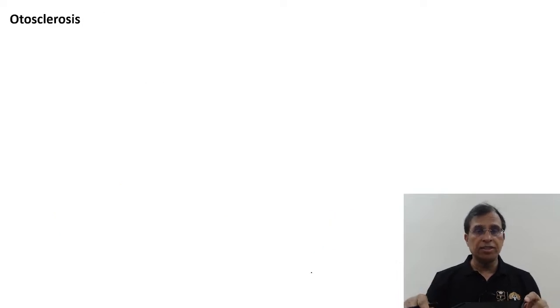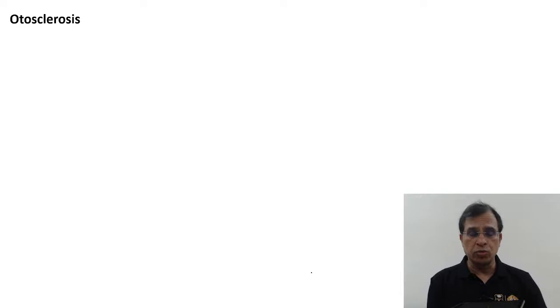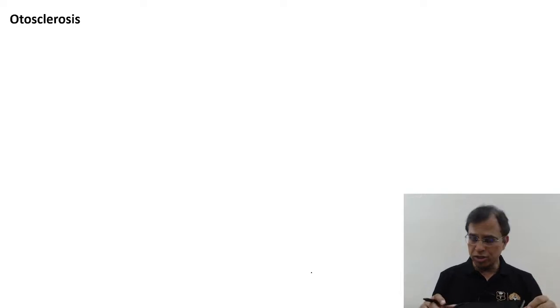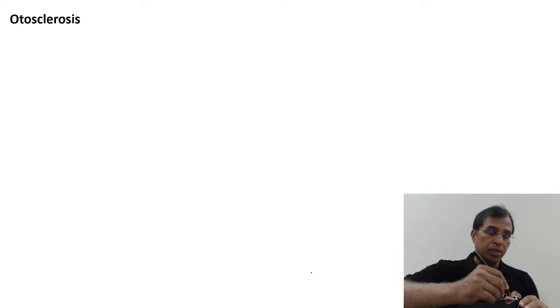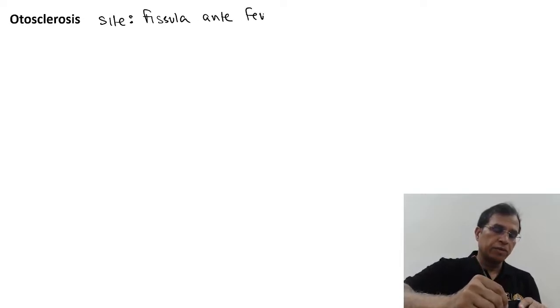And then this is the second most important disease of the ear from the exam point of view. Most important diseases are otitis media. There are so many types we have discussed, so there are so many potential questions. But otosclerosis is a non-infective disease of the ear which is most commonly asked. Now there are a lot of points here. Site. Anybody who knows the site of otosclerosis? The site is called fissula ante fenestram. It's a very important question.